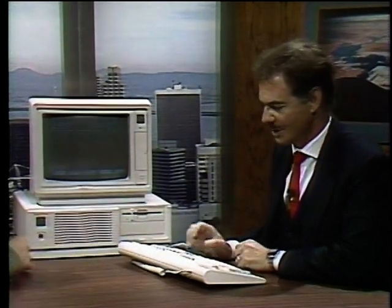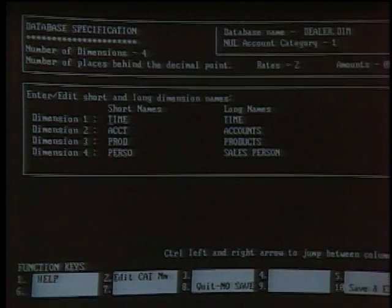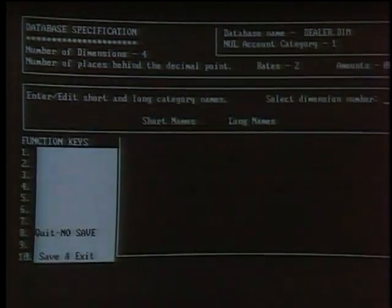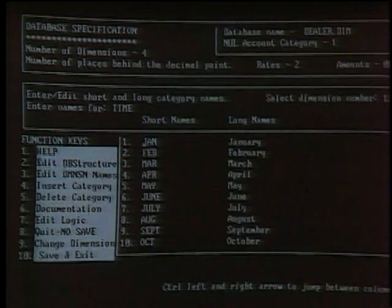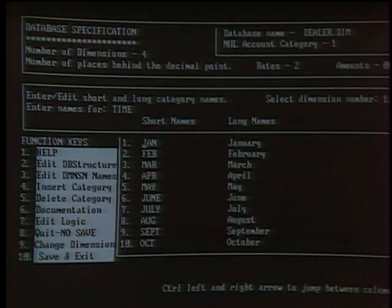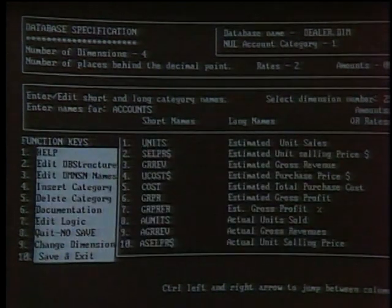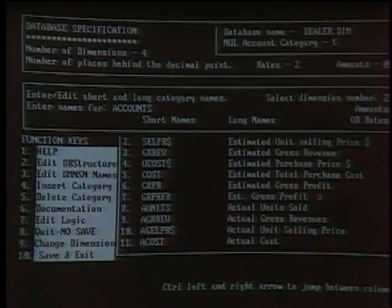Which is probably what I should really concentrate on showing over here. What I'm going to do is show you a multi-dimensional database that we have for a typical computer store. In this particular case, the store is keeping its accounting information by time, obviously, but it's dividing it up by product and also by salesperson. So here we have our various dimensions to start with. Time, we have the months, then we move on to accounts. In accounts, you'll notice that in fact we have budgets, we have actuals, and we have variances.